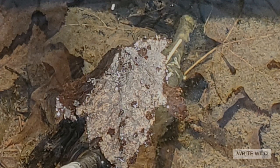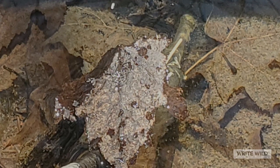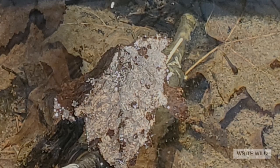Can you find the tadpole in this close-up picture? I think the tadpole wants to listen too. Hello, Wild Riders of Mamaroneck. Welcome back to our sit spot.